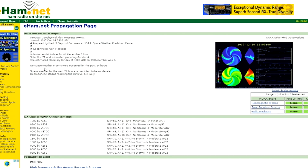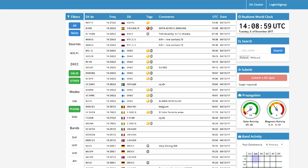And here we go. Solar flux 72, estimated A index of 4. K was 0. That's actually pretty good. Space weather for the next 24 hours is predicted to be moderate. Geomagnetic storms reaching G2 are likely, so that may explain it. Conditions may be terrible. Well, we've looked at the cluster, at least one of them. There are others.